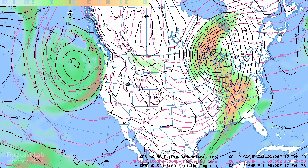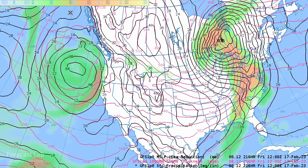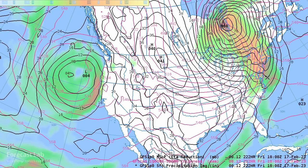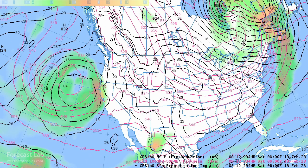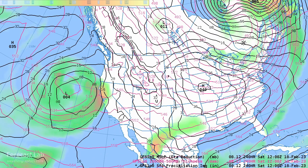And then going into next weekend, 17th and 18th, strong system in Ontario and Quebec. Could be a secondary low out there in New York, but that's pretty far out, so we're not going to worry too much about that. Lots of high pressure across the central U.S., and then just kind of a cool, dry pattern for the middle of February.